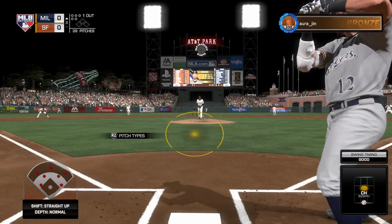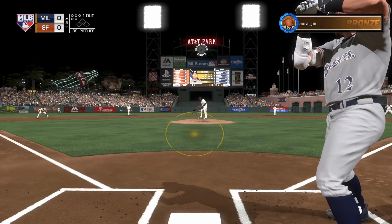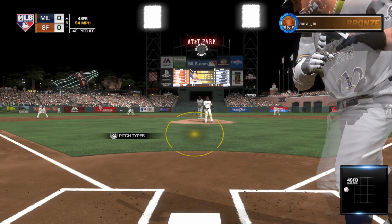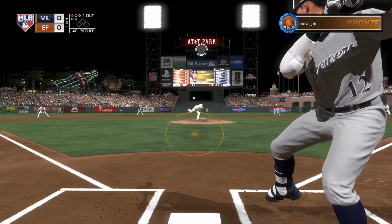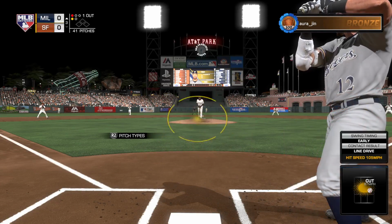Now batting, digging in to try it again, Rougned Odor. 0 for 1 for him here in this one. Fastball off the plate away for ball one. Third inning, no score to this point. Turned on that one and crushed it. Just pulled it a little foul.